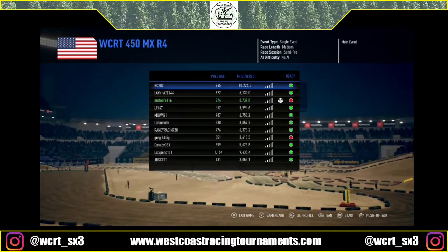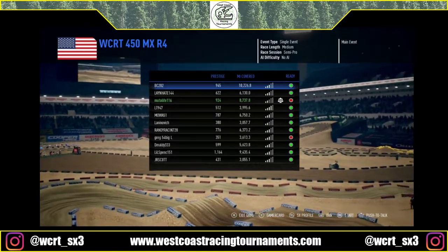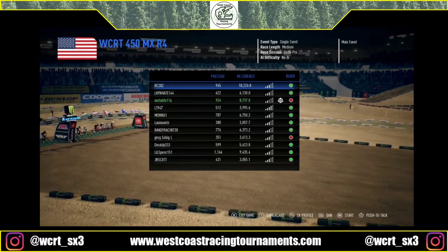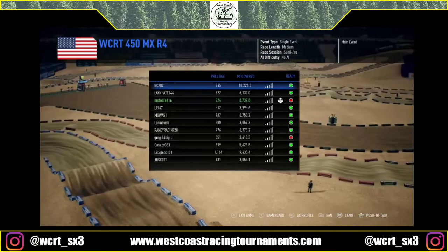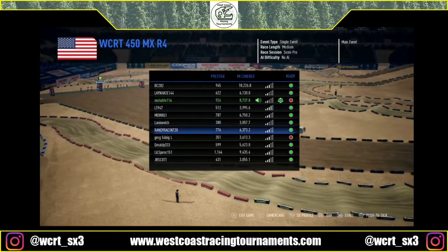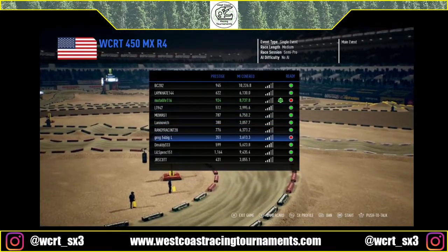Alright, so we're just waiting for these guys to ready up. We'll get going with qualifying session number 2. It is formatted as a 10-minute race. It does not matter where they finish in their position, it just matters what their best lap time is from either session, from this one or the one that we just finished up before. Just waiting on one rider, and we will be good to go.